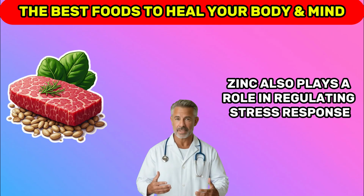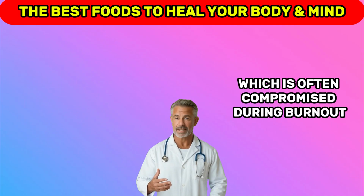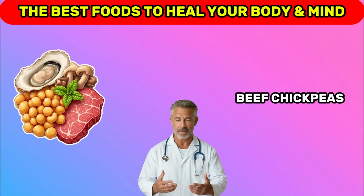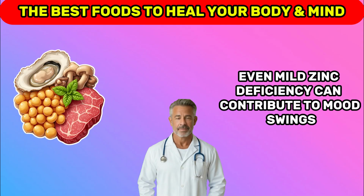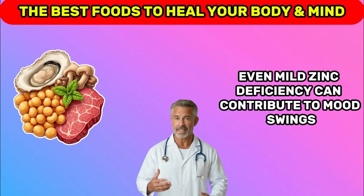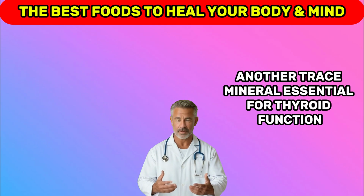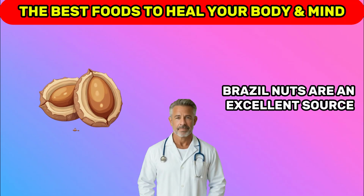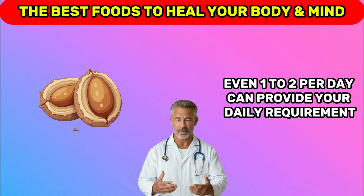Zinc also plays a role in regulating stress response and supporting immune function, which is often compromised during burnout. Zinc-rich foods include oysters, beef, chickpeas, cashews, and mushrooms. Even mild zinc deficiency can contribute to mood swings and cognitive fog. Don't forget selenium, another trace mineral essential for thyroid function and antioxidant protection. Brazil nuts are an excellent source. Even 1 to 2 per day can provide your daily requirement.